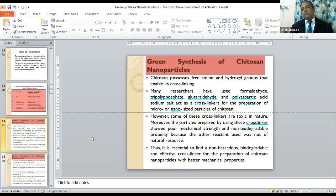But all these cross-linkers have toxic effects. The structure of the nanoparticles is not rigid, and the mechanical strength of the nanoparticles is not appropriate. Sometimes some of the chemicals may also be non-biodegradable. Thus, it is essential to find a non-hazardous, biodegradable, and effective cross-linker for the preparation of chitosan with better mechanical properties. So the existing methods have a lot of demerits while developing chitosan nanoparticles.